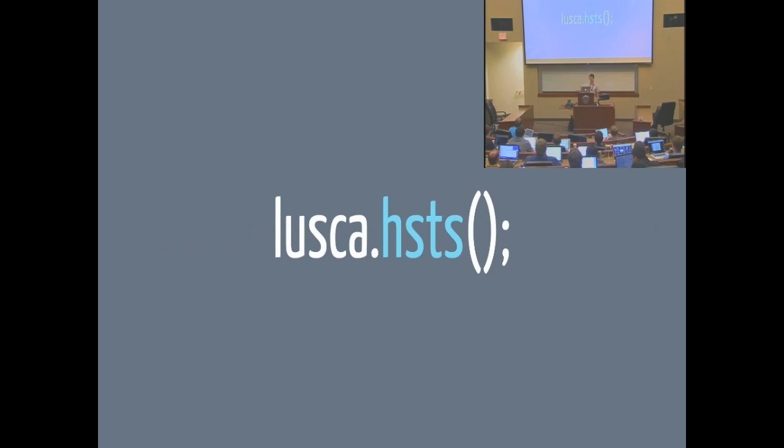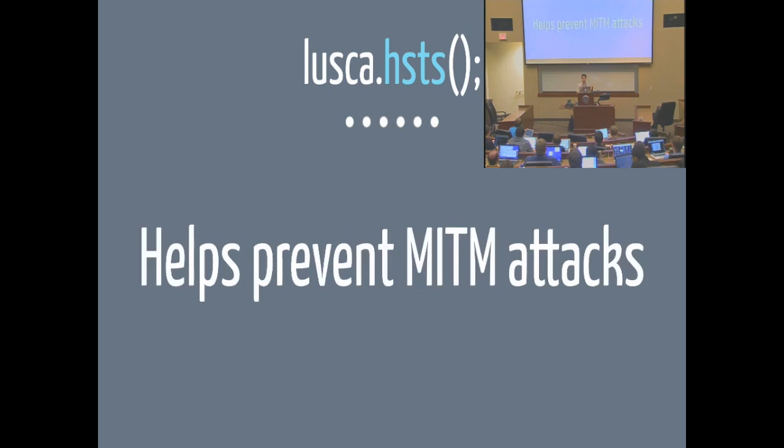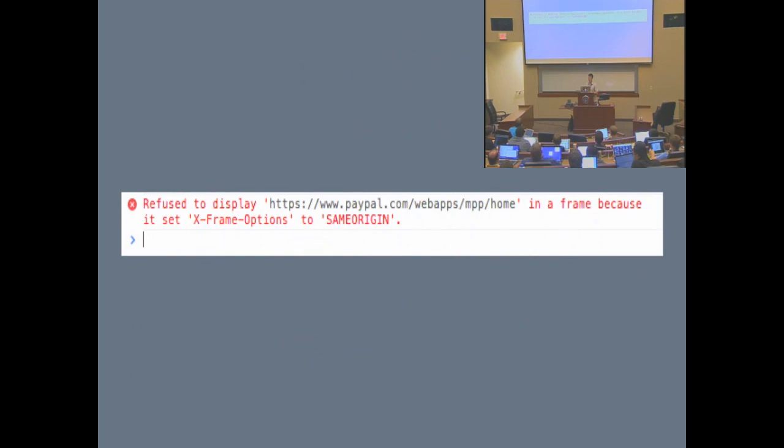Some other features, HSTS basically just ensures HTTPS traffic, so there's no man-in-the-middle attacks, or helps prevent it. X-Frame just prevents others from loading your app in an iframe. This is particularly important for PayPal. Like if you try to load our homepage in an iframe, you'll get denied. It's really good for clickjacking attacks.